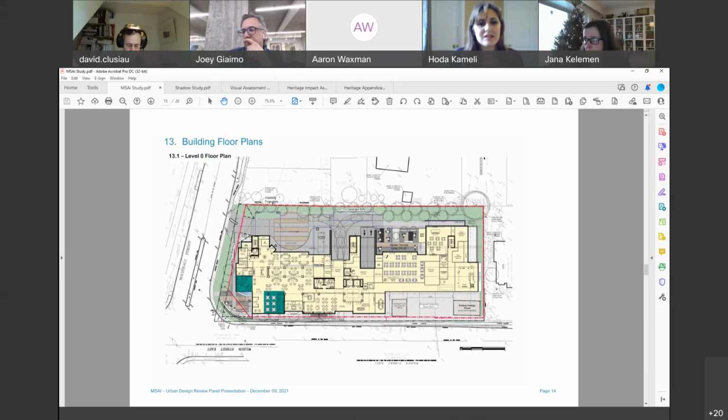Even the commercial and retail that exist in this neighborhood are small, at the human scale, with direct access to the pedestrian areas and the public realm, which is not achievable with this design. I appreciate the try, but I also echo my colleagues' comments about rethinking the design of this property. Thank you.